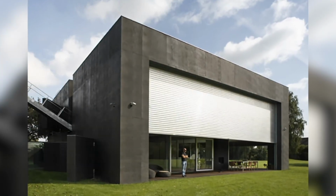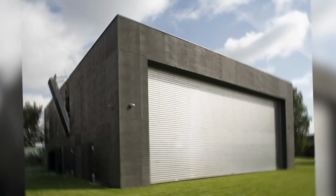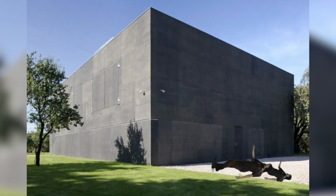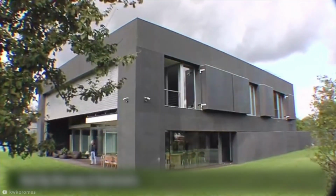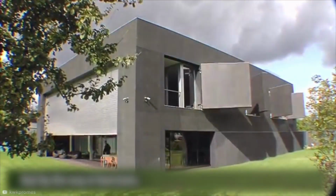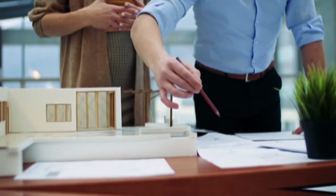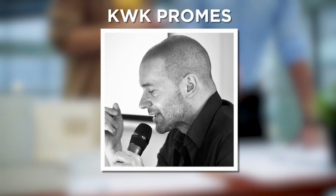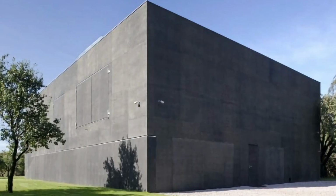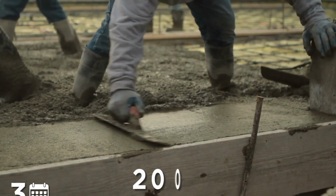With just a few quick maneuvers, this luxurious open-plan home can be transformed into a zombie-proof fortress. Armed with sliding exterior walls and an aluminum roll-down gate, concrete slabs close around the house, cocooning it into an ultra-secure monolith. Designed by architect Robert Konieczny of architecture company KWK Promes, this undead-proof sanctuary took 3 years to build and was completed in 2008.